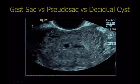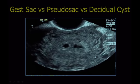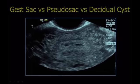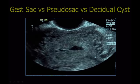Many of these decidual cysts, in my experience, are near the outer border of the endometrium. That is the border of the endometrium with the myometrium. So they tend to be further away from that central cavity line, in my experience.